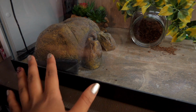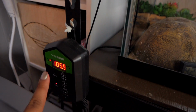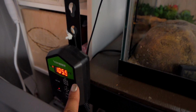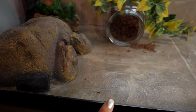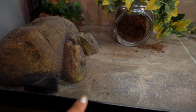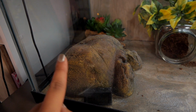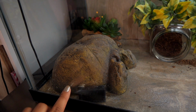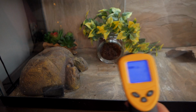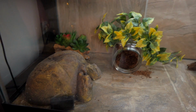So this side, the heat mat is on this side, and then we have a thermostat. So first of all, you might be shocked, oh my gosh, why is it so hot? Well, that's because I actually have the temperature probe underneath this substrate mat, and this mat actually insulates quite a bit of the heat. So as you saw with the temperature gun, it's only about 90 degrees to maybe 93 degrees inside the warm hide. I've been monitoring it with my infrared thermometer to make sure it doesn't get too hot. But you can see that it is nice and warm in there for him. But anyways, that is his tank.